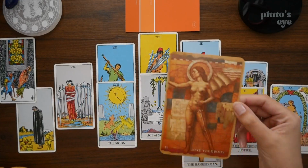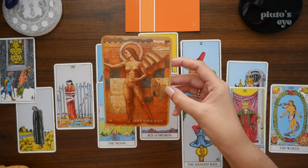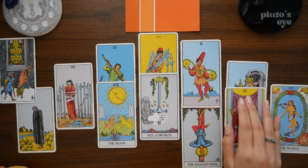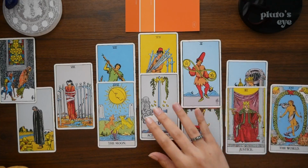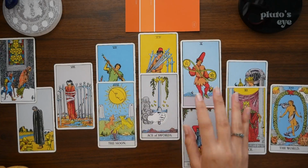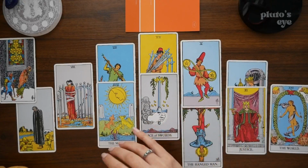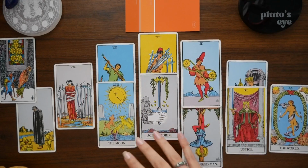But also, loving your body doesn't necessarily have to be about body image. It can also just be about taking care of yourself and putting your needs ahead, like focusing on your physical needs while you are working through this emotional turmoil, because you're going through this, and like we saw, we had the Strength card at the bottom of the deck at the beginning, and it's going to take you a lot of strength.